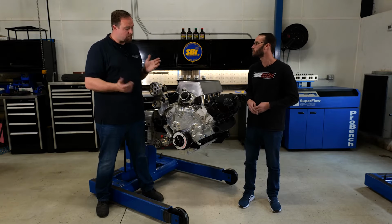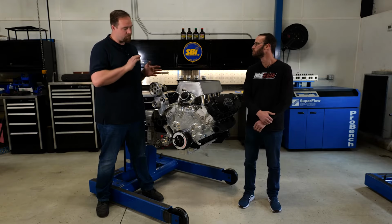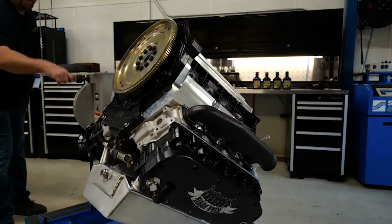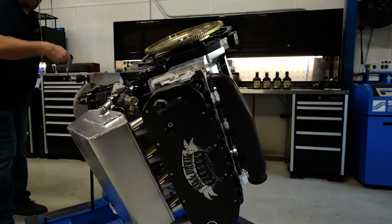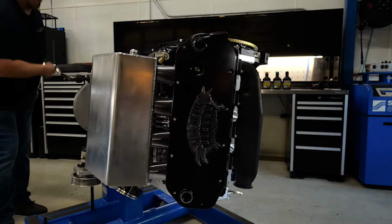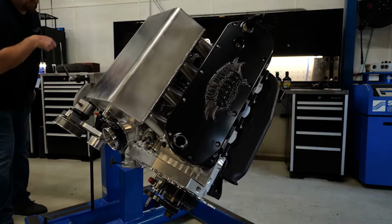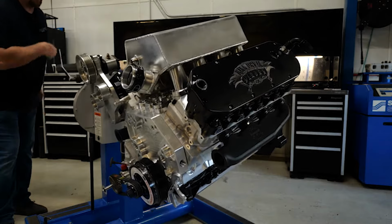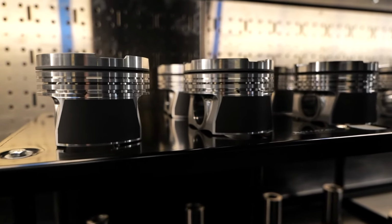Sure. So this is one of our full competition packages, engineered towards competition use only. Obviously, you won't be driving it to church on Sunday. Billet block, no water, so it's for drag racing, sled pulling use. We start with a Warren Diesel billet aluminum block, the bare block here, and we've done all the final machine work to it. We've installed custom sleeves. It's actually a 7-liter 6-liter, and that utilizes a 455 bore piston.